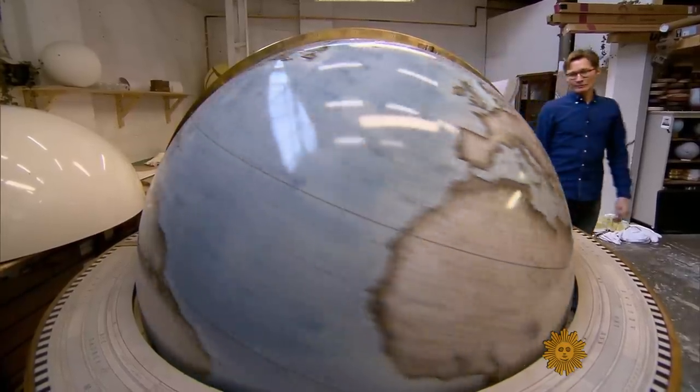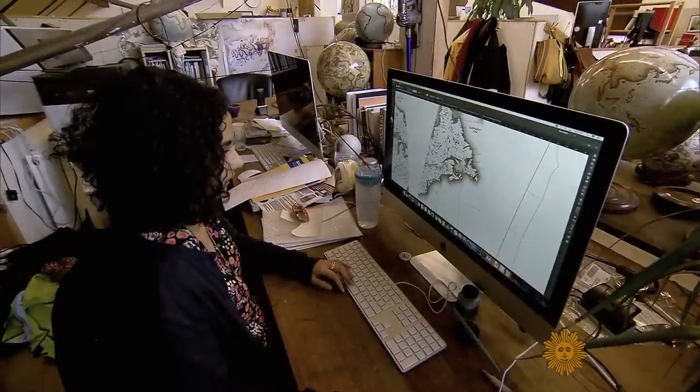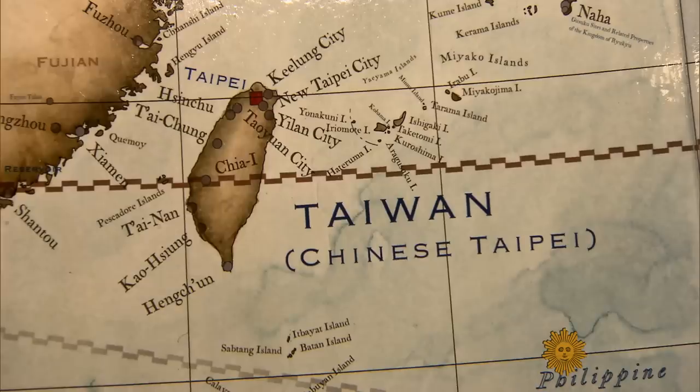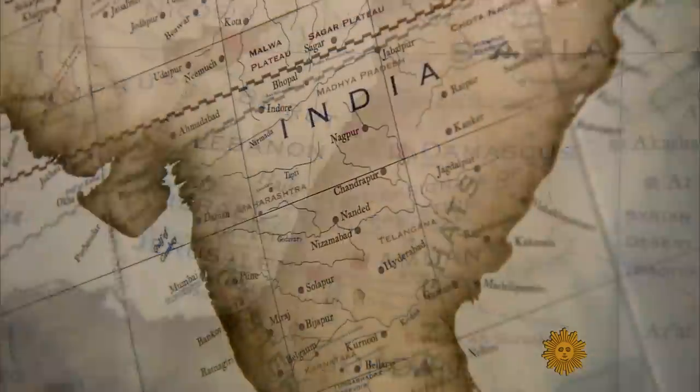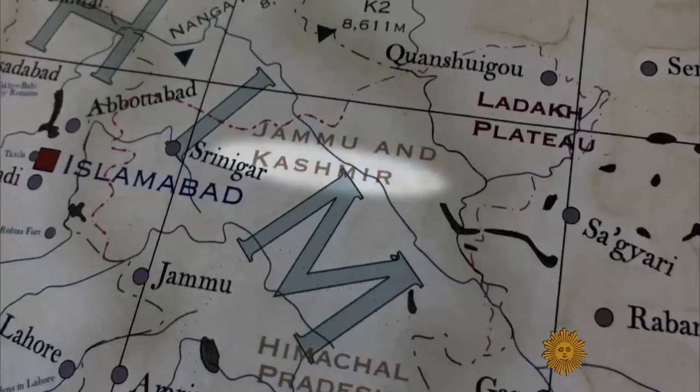Wow. For a globe maker, the map can be tricky. We sometimes might call a country by two names. Taiwan, Chinese Taipei. We might have borders that we put down as disputed borders. And even with India, if I sell a globe in India... What do you do about Kashmir? Well, this is the problem. I can go to prison for 6 months if I mark it incorrectly.